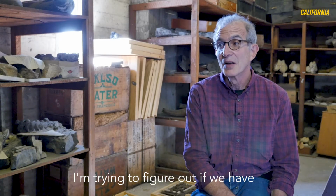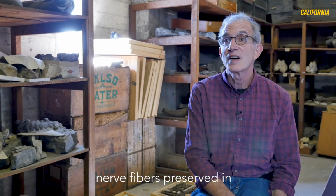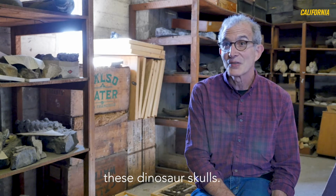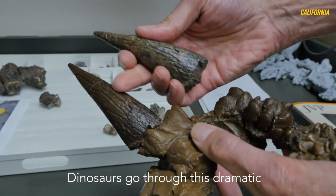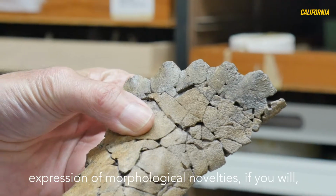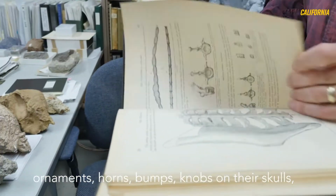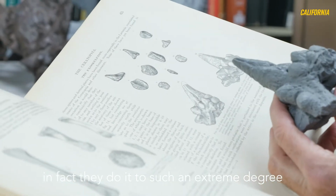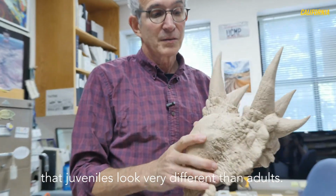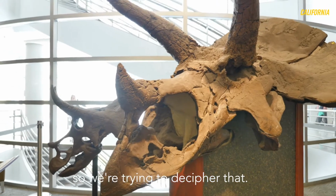So we're looking at fossils in brand new ways. Trying to figure out if we have nerve fibers preserved in these dinosaur skulls. Dinosaurs go through this dramatic expression of morphological novelties, if you will: ornaments, horns, bumps, knobs on their skulls. In fact, they do it to such an extreme degree that juveniles look very different than their adults. And historically, they've been named different species, so we're trying to decipher that.